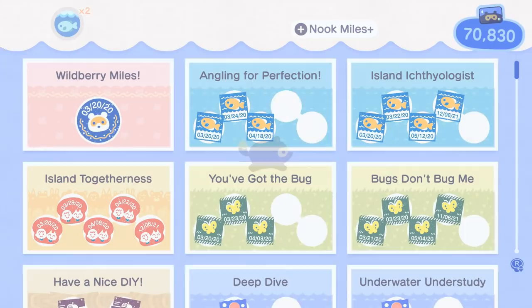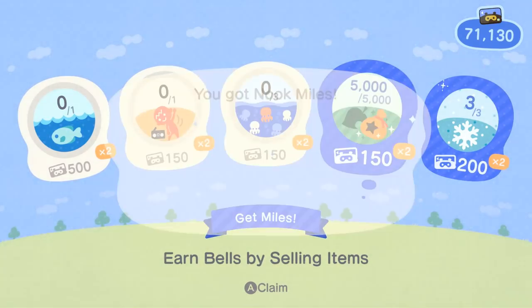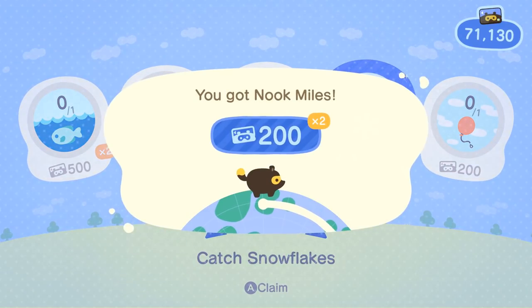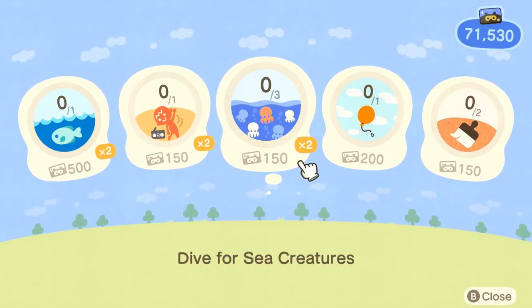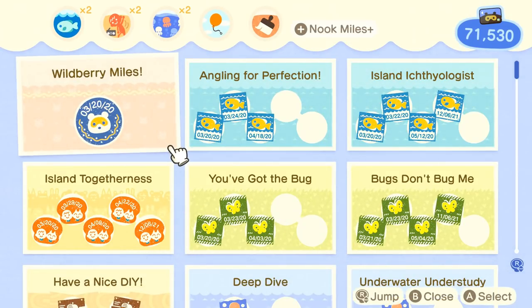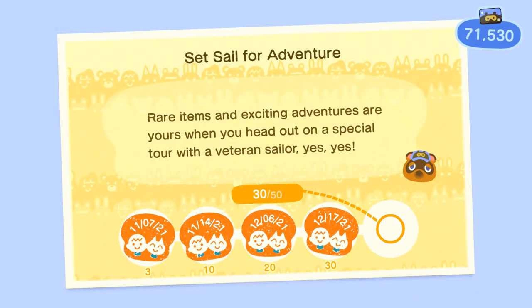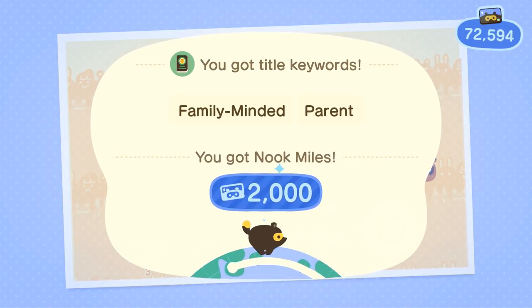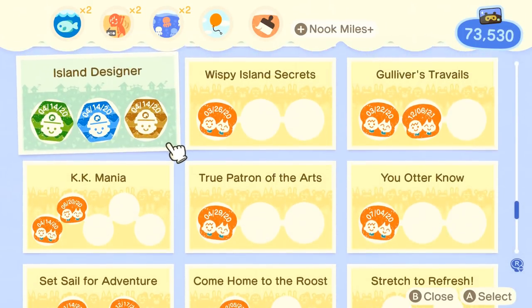Also, my Nook Miles are blinking at me. Ooh, earn bells by selling items. Got it. Catching snowflakes. Got it. What kind of fish does it want me to catch today? A blue marlin! Oh, I don't know. Ooh, set sail for adventure. Family-minded parent! Oh my gosh. That's cute. That's from Kappa's Adventures, I think.